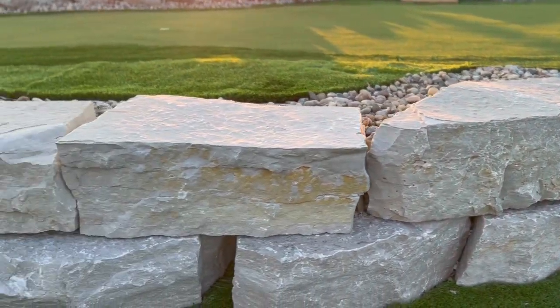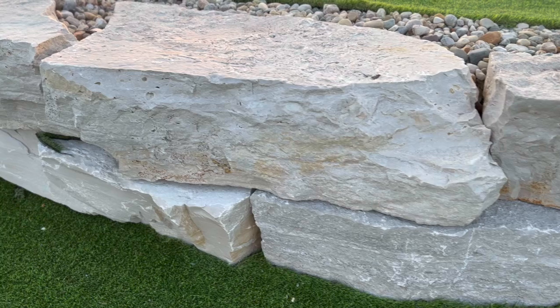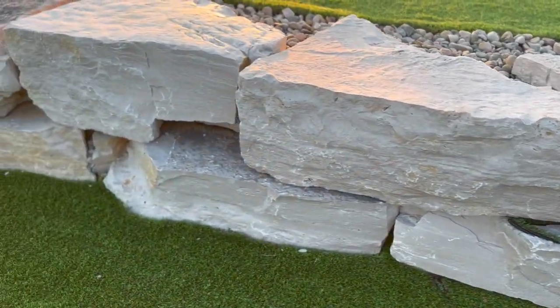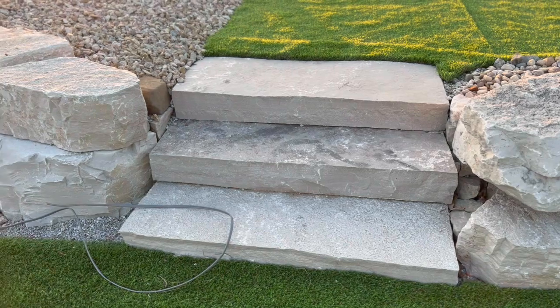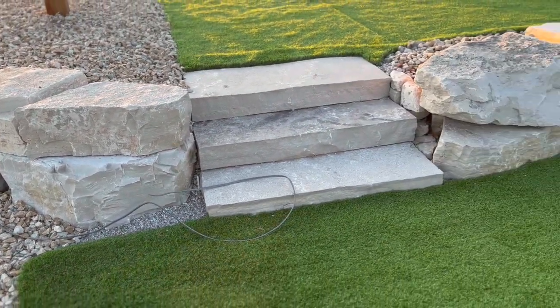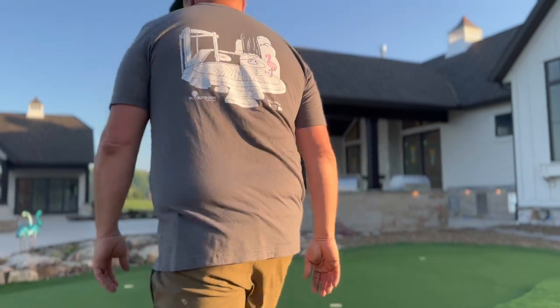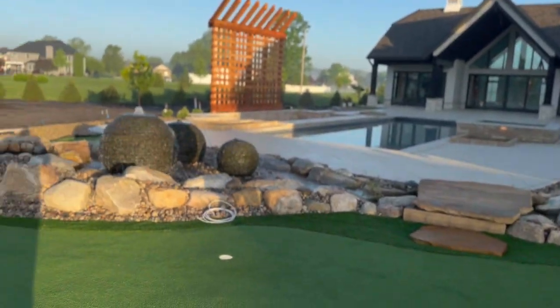So cool. This was actually a change order. It wasn't planned originally. Things happened with the house and the slope changed. They ended up building the house higher, so we had to add this wall here. So you can step down and get down to this space a lot easier than having this huge sloped area. Where we got the biggest putting green we've ever built. One of the biggest jobs we've ever built.